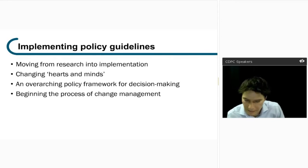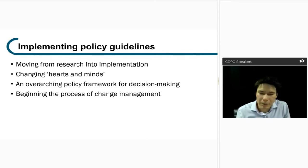So I'm just going to ask Helen now to make some comments based on her experience of being involved in the project, but also the next step of working with these policy guidelines, and how has that actually played out in the organisation, and what have you noticed through that process?